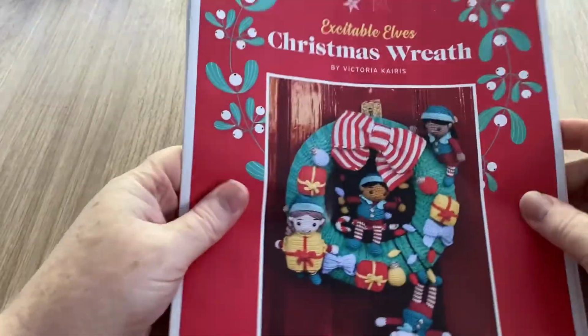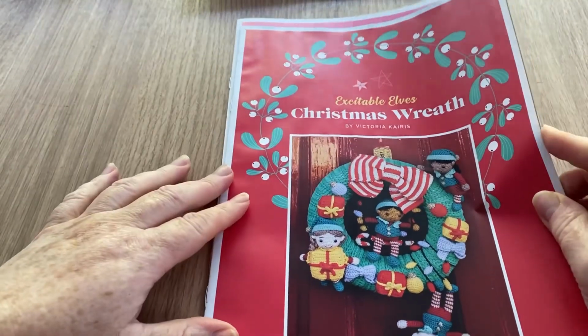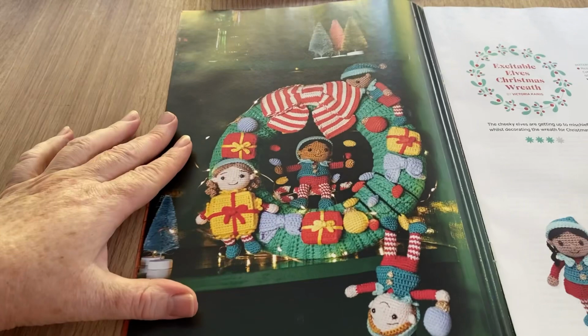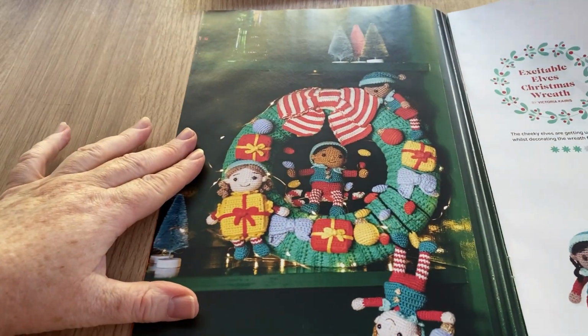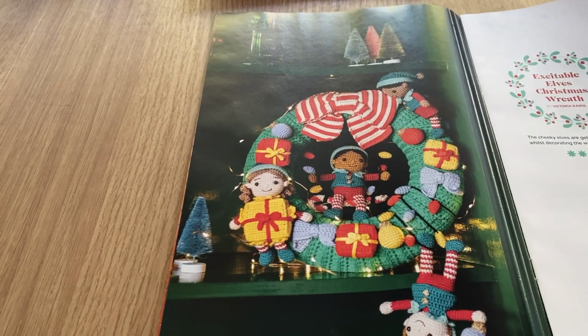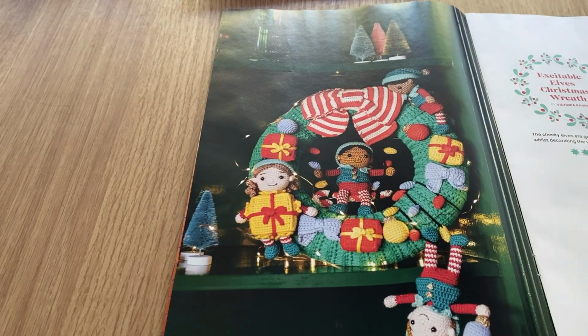So this is the Excitable Elves Christmas Wreath, Inside Crochet Magazine's little freebie. Okay, so here he is. It's got lots attached to it. It really does. It's got toys and all sorts.